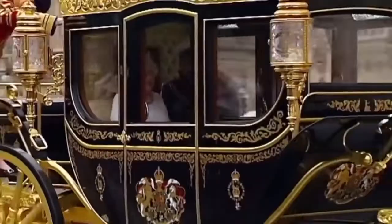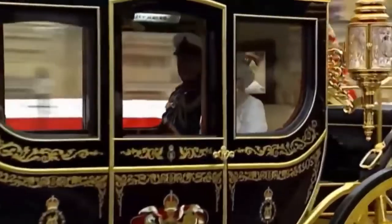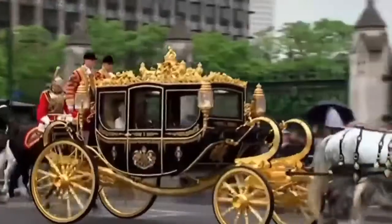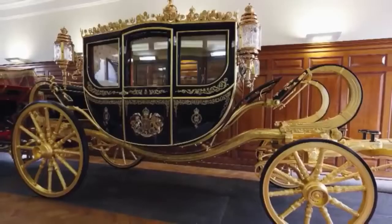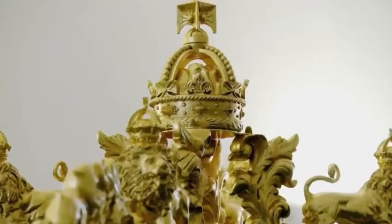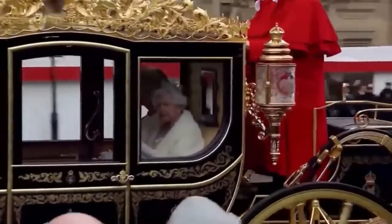And of course, the perfectly clean and large windows allow her subjects a glimpse of the monarch as she passes by. We can see them much better. If they were in a car, it's faster. There's not as many sort of... And due to a secret 360-degree camera hidden in the golden crown on the top of the coach, the Queen gets to peek out at her subjects as they peek in.